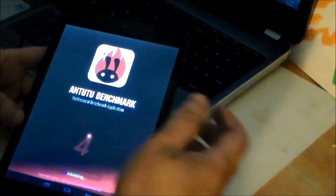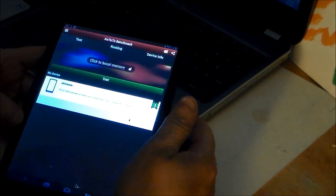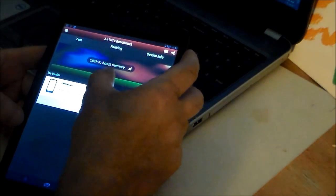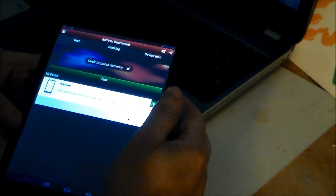Okay, anyhow, we're going to try this again. I'm thinking it was just everything trying to do everything at once. It's a new tablet, it's trying to load some updated software that's already on there, bloatware, whatever, but I think it's dragging it down. Okay. Again. Okay. Unknown. Poor device. If tried, please try harder. Oh, that's not good already. Come on. It should test really good for having a quad core. Oh, well.